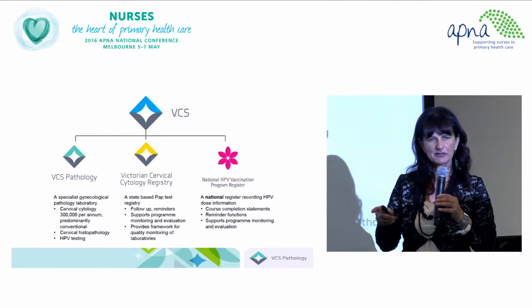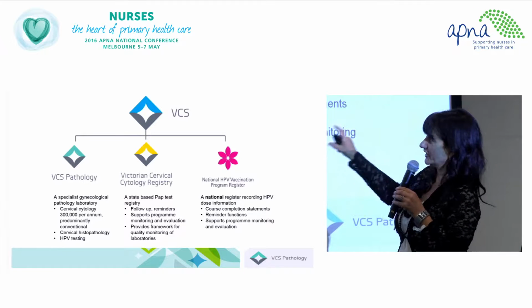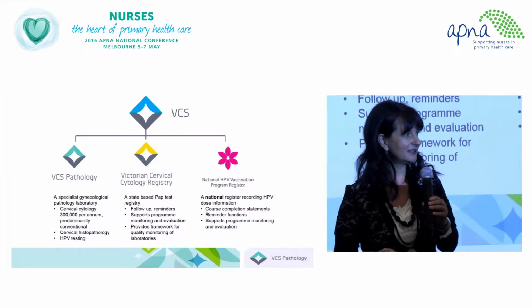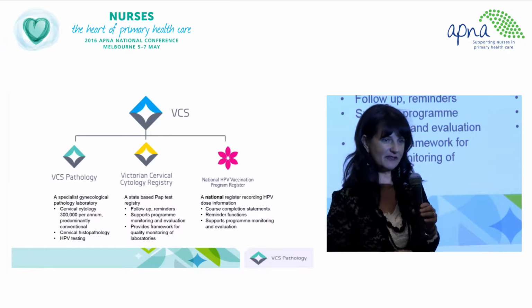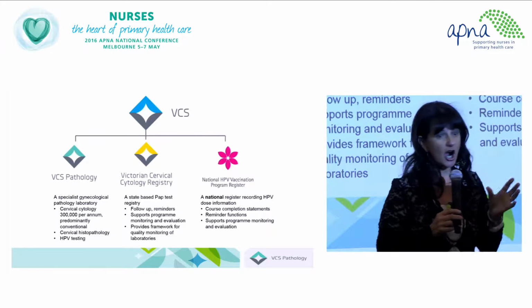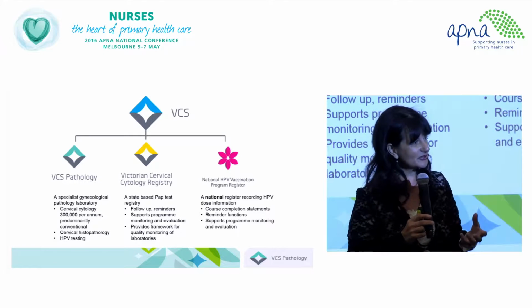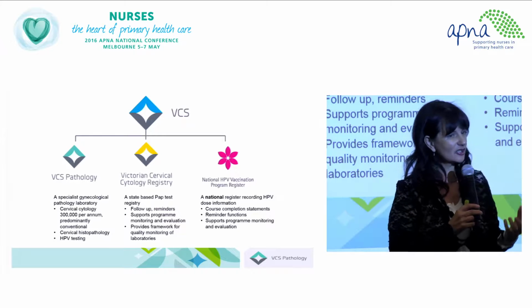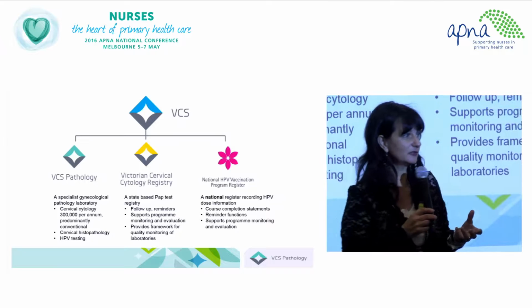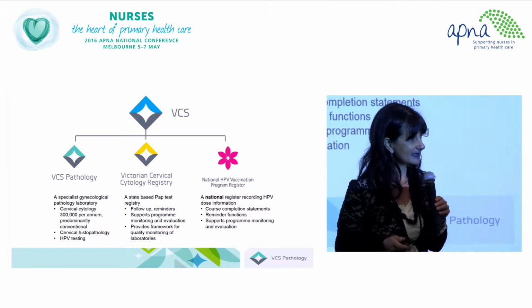Just a bit about VCS Pathology, because some of you from Victoria will know what VCS is about, but just a little bit of background. VCS is actually VCS Pathology, in other words, the laboratory that does the test. We were the first laboratory to do Pap tests in Victoria when Pap tests were first introduced in 1965, and from around 1980 we've been responsible for doing about 50% of the Pap tests in Victoria, which still means we do over 300,000 Pap tests every year. Phenomenal amount of experience that we've got. But of course we also do HPV testing, and histology from when somebody has a colposcopy and a biopsy. We also do histology if you need a vaginal, vulval or even a penile biopsy. We also do chlamydia testing on both men and women. So we do a variety of tests as part of our pathology service.